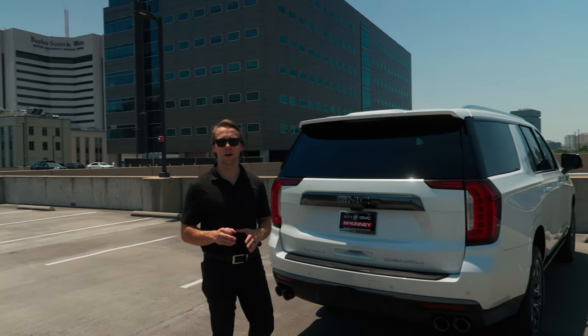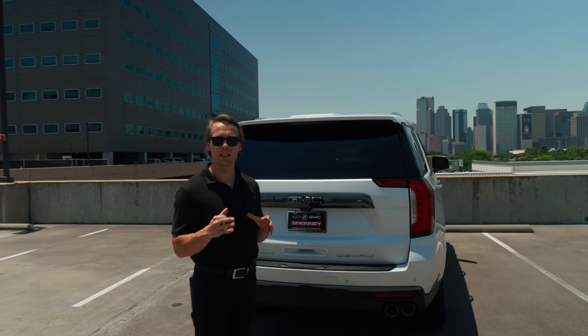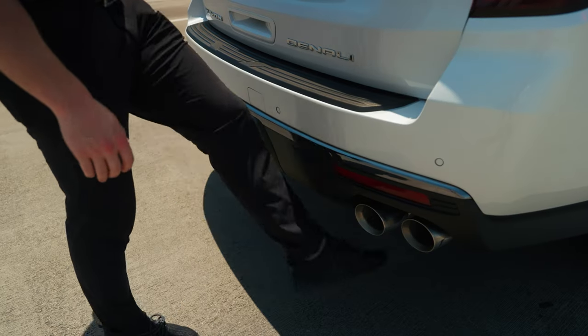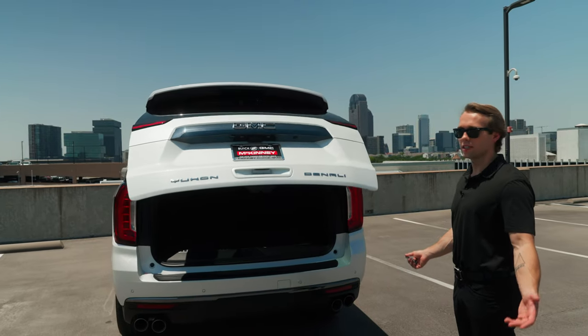This is the ultimate car when it comes to space. Let me show you the inside of the trunk and show you how much space you really have. But first, I want to show you how you can get into the trunk. If your hands are full, all you've got to do is swipe your foot and the trunk's going to open seamlessly.